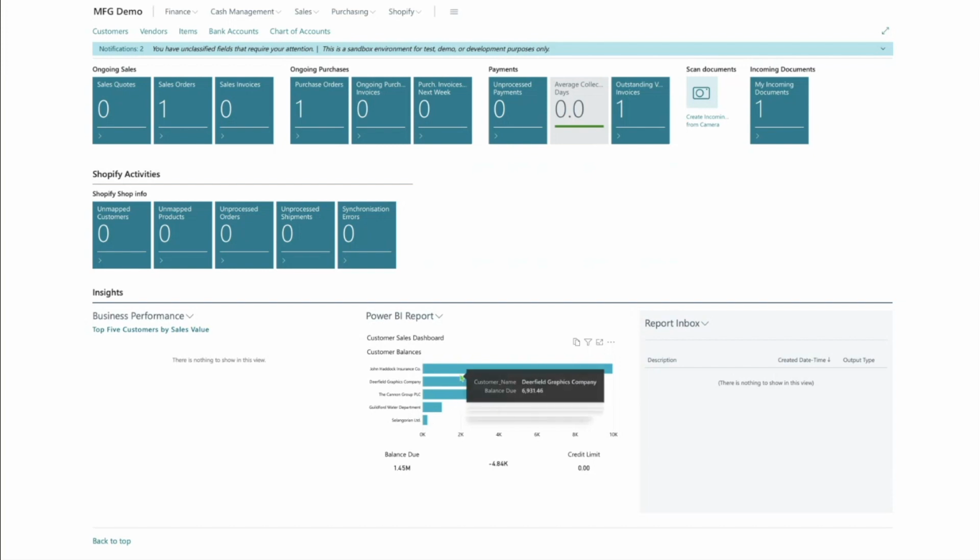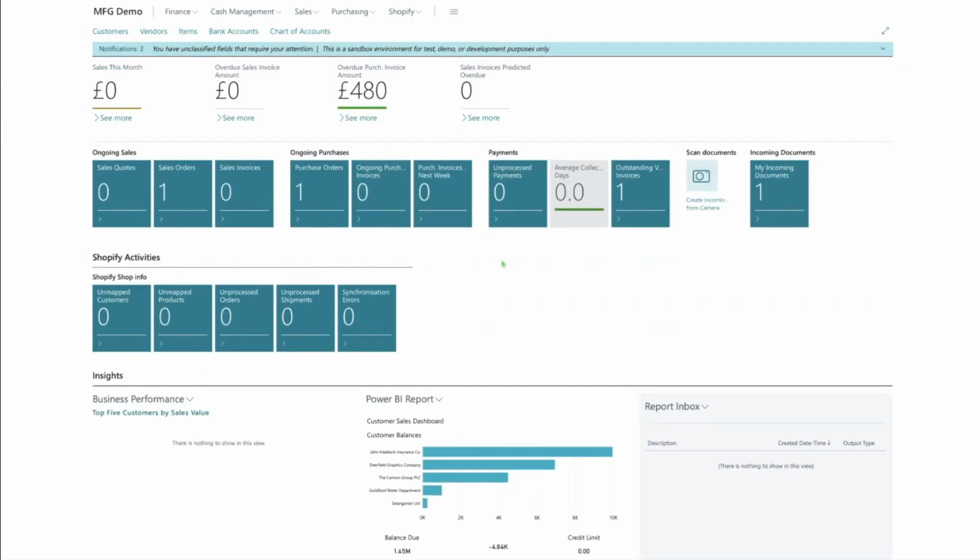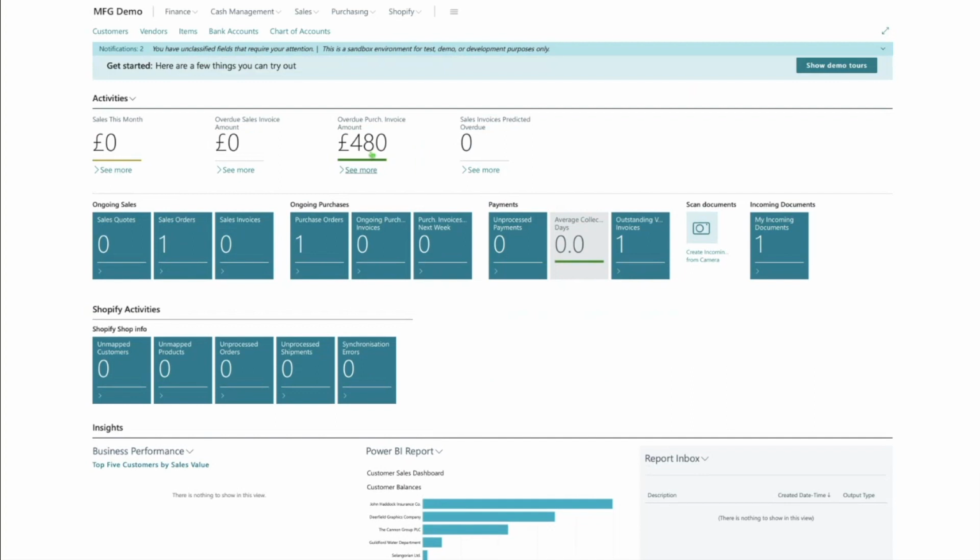The things that are key to you are shown on your own relevant homepage, as well as other information about things like what's overdue at the moment, how many sales invoices are outstanding and overdue, what's in action in terms of sales orders, purchase orders, payments that are upcoming, and other such activity that you can have. Plus, you can integrate into Shopify to bring a portal in and have online sales all integrated fully into Business Central.